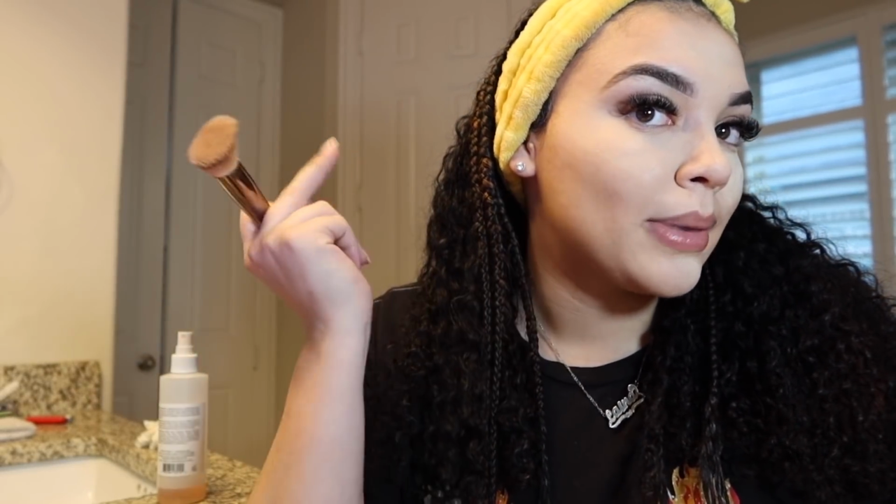So I feel like when you do the fish face, it really defines your cheekbone, and that's what contour is really for. You're just trying to define your cheekbone. This side doesn't even have contour, but you can kind of see my cheekbone.